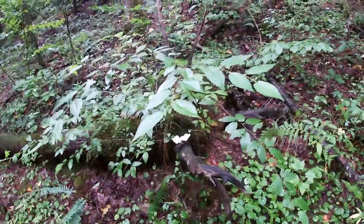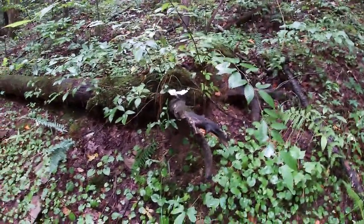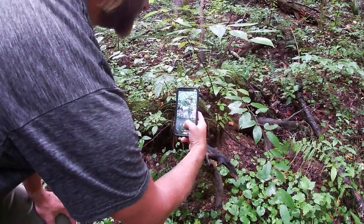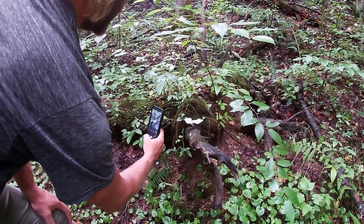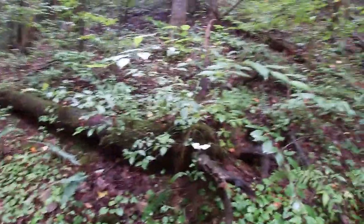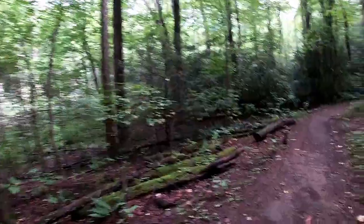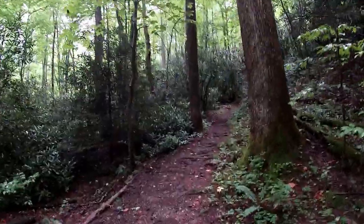Can you hold this for a second so I can get a picture? There's a little hole. Maybe something's been eating on it. Maybe. Forgot what that is. I want to start taking pictures of all of them. I forgot I had my phone in my pocket. Because we don't get to take short identification trips, because the hikes that we take with the kids are generally to a campsite.